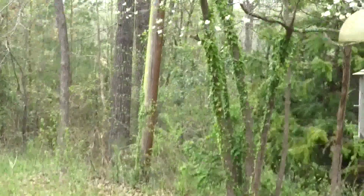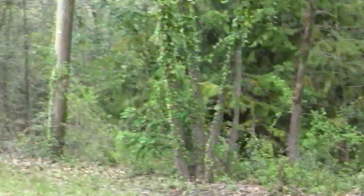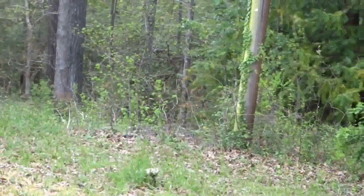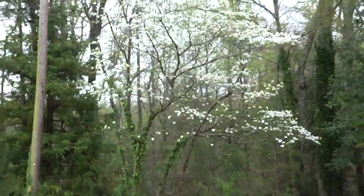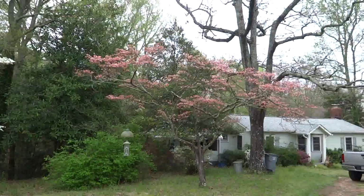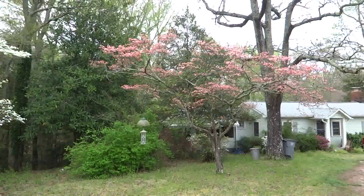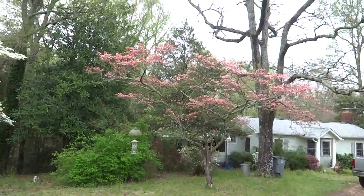The birds are all happy this morning. I'm going to walk up here so maybe I can take a video back of that dogwood. It's really pretty there. See if you can catch the pink. See the pink dogwood? Isn't it gorgeous? And Irene, I think, called it a bush, and it's very much a tree. The dogwoods here are trees.